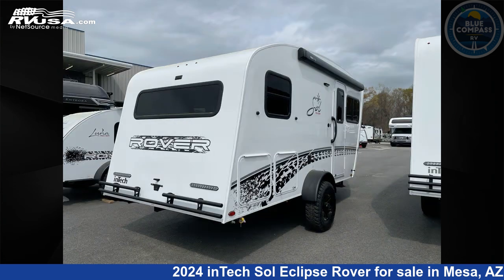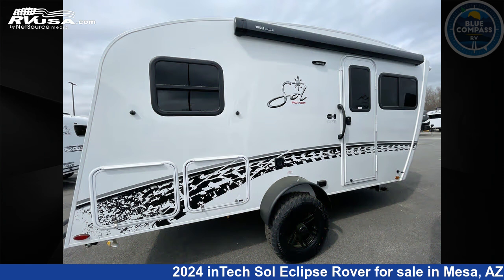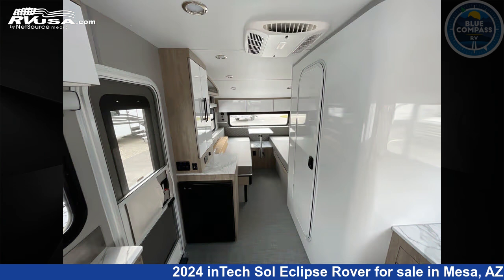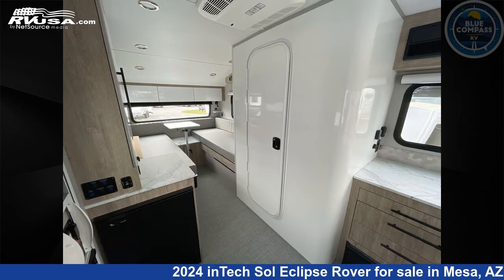This new inTech is 17 feet 0 inches in length and features sleeps 2 and 20 gallons fresh water capacity. The floor plan layout of this travel trailer features front kitchen, U-shaped dinette.